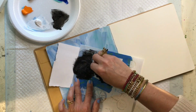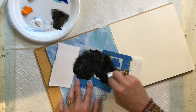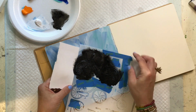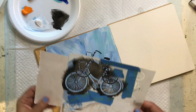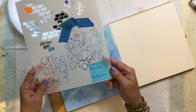And so I'm just keep stamping it. It's a makeup sponge that I use, and some of it bleeds a little bit, but that's okay because that's the beauty of using stencils. And you'll see, I'm going to lift that up, and then you'll see the back where I just taped on that scrap paper to the back of the stencil. So there's my bike, but it's floating.